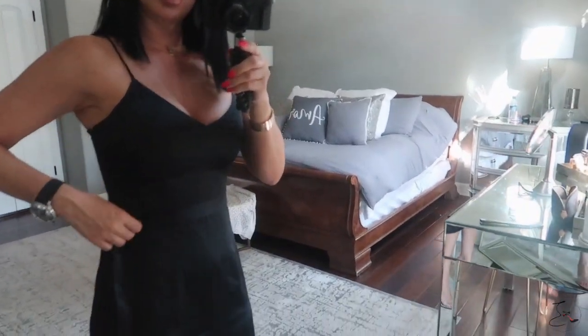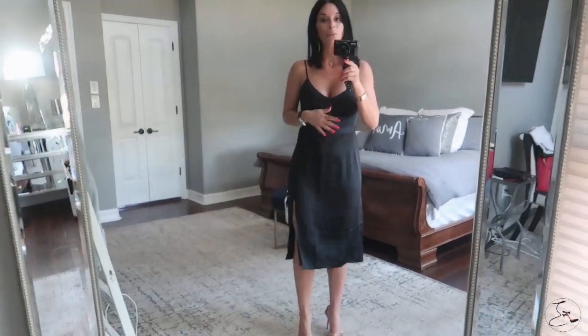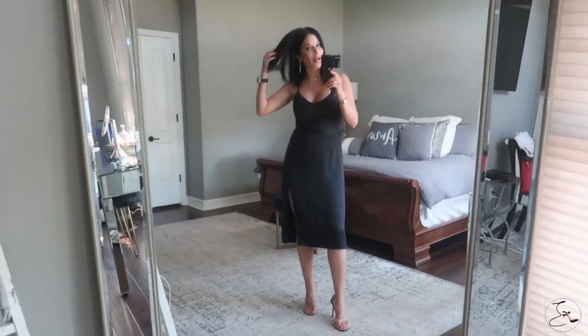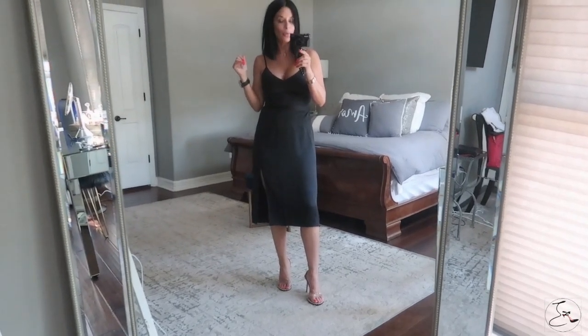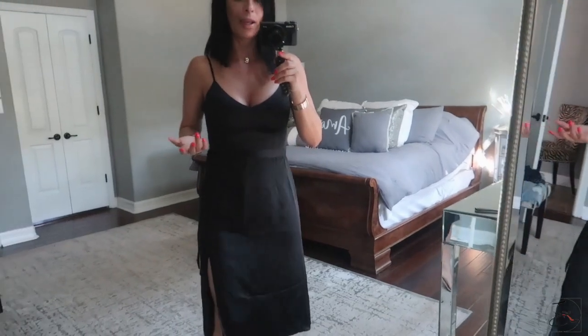But yeah, I also purchased this in a size small. I think the straps are a little bit pulled up, so it's not really showing that much cleavage, but it's a really pretty dress. It's a little wrinkled because I just purchased it today, but I did contemplate purchasing this one only because I had already bought the other one, but I'm glad I did because you never know when you're going to need that little black dress.